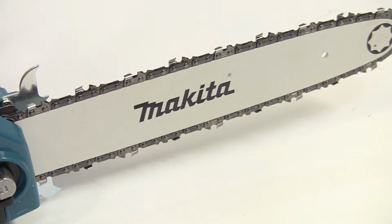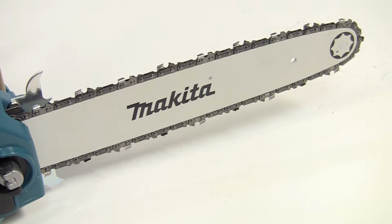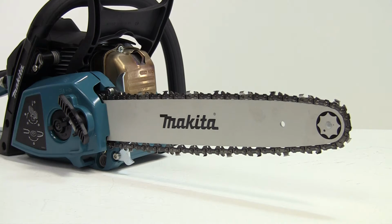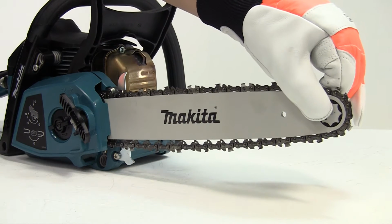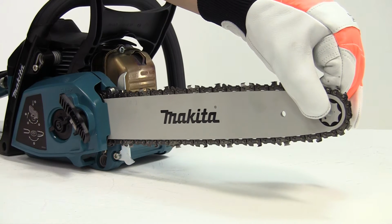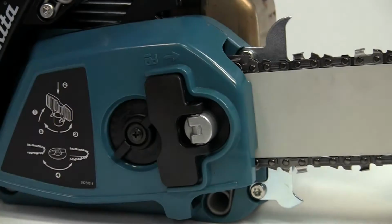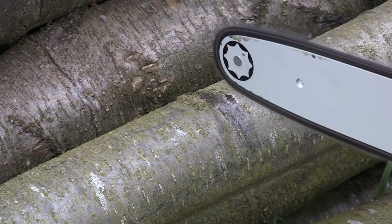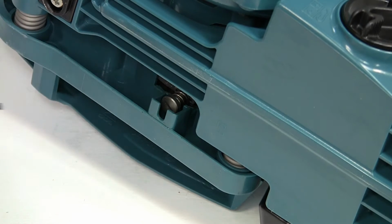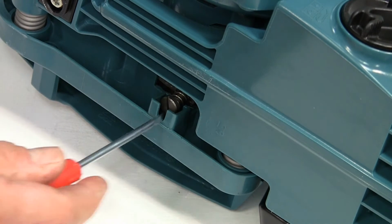The EA3201 is supplied with a 35 centimeter bar that takes a 3/8 pitch chain. The tensioning system is external and toolless. All you have to do is turn this knob until the chain sits flush against the bottom of the guide bar and then fold the knob back in. It's very easy. There's an automatic oil pump for the bar. You can adjust the oil flow rate if necessary to suit different bar lengths.